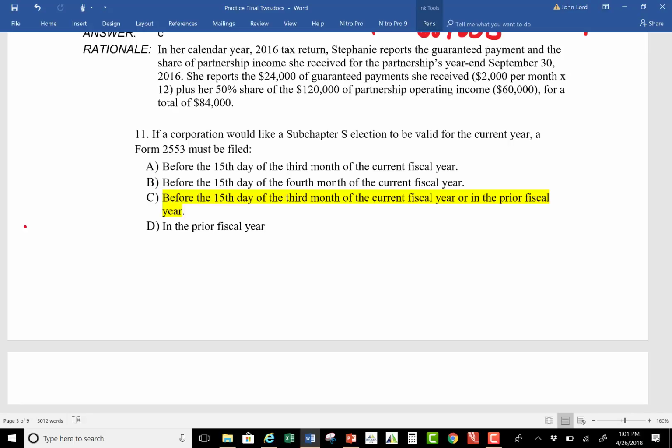We got about 10 for partnerships, 10 for subchapter S. So we've got this subchapter S election. For the election to be valid for the current year, a Form 2553 must be filed. And remember, they'll let us file it for the prior year if we file it by the 15th day of the third month. So before the 15th day of the third month of the current fiscal year, or in the prior fiscal year, then we can have it valid for the current year.